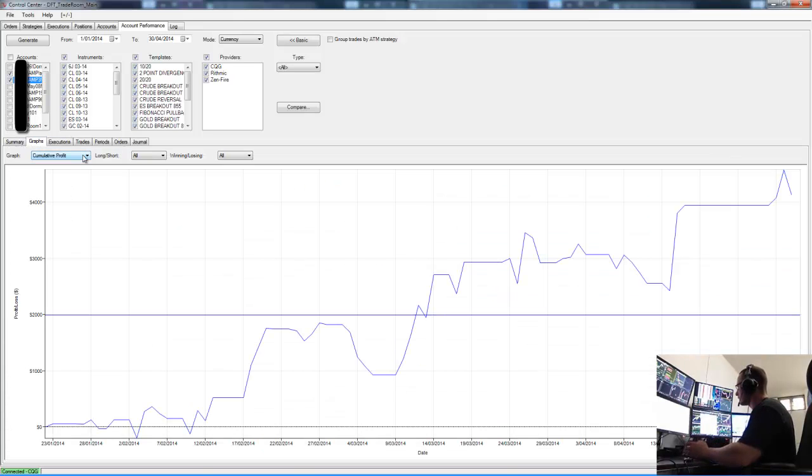The other thing I wanted to show you is just the equity curve, which I think is pretty important. And what I tell my students every single day is the equity curve should look like an uptrending market.